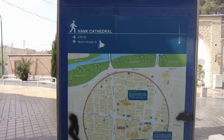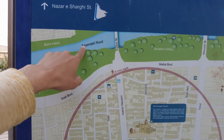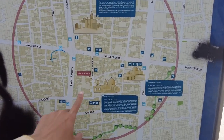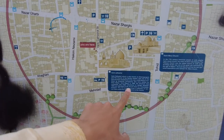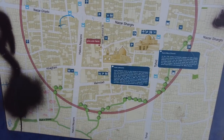And so this shows the Vank Cathedral, and this is New Julfa, on the south bank of the Zayande River, the life-giving river. And this is the quarter of New Julfa of the Armenians. I am here, and the Vank Cathedral is right beside me. It says it was built in 1606, even though the main building was built in 1655 to 1664.